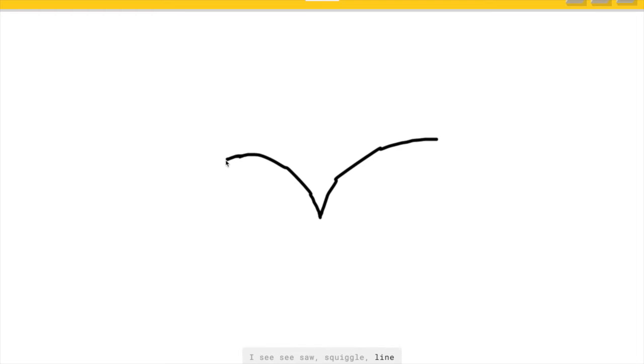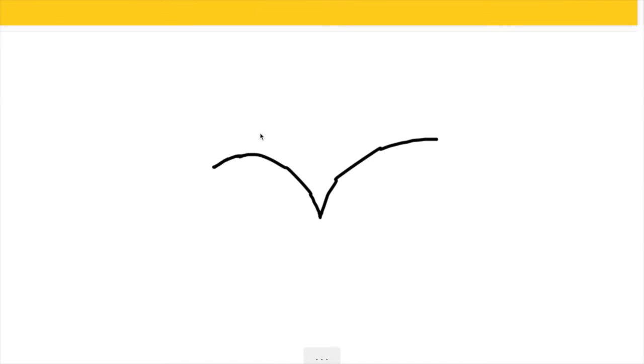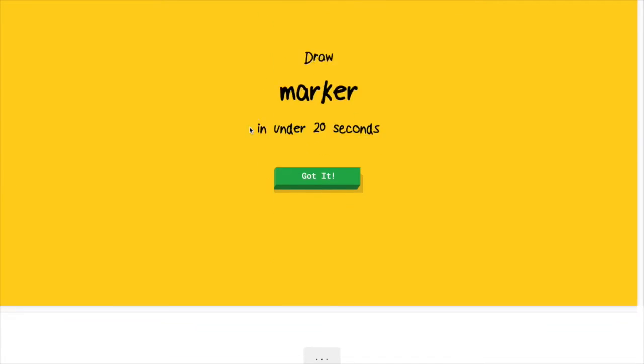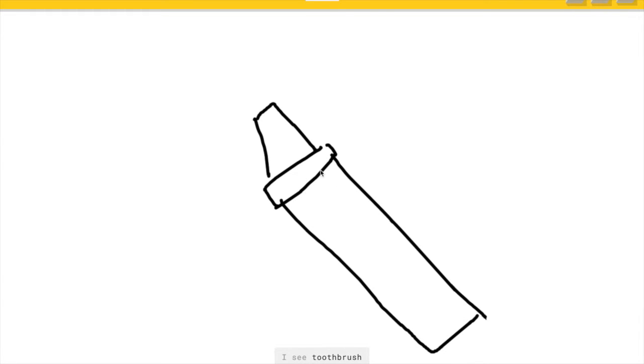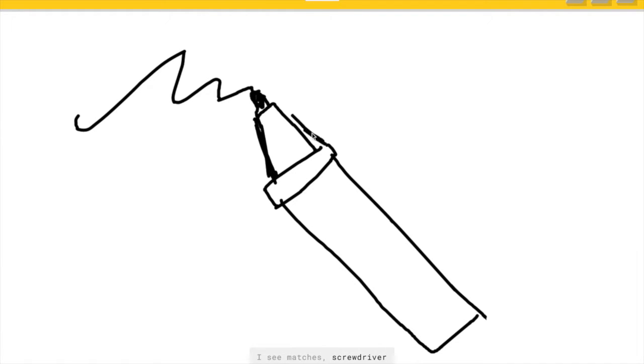I see seesaw, or squiggle, or line. Oh, I know, it's bird. Easiest bird. Could have tried harder. I see a mountain, or triangle, or hexagon, or eraser. I see toothbrush, or toothpaste, or pencil. This here. I see syringe. I see matches, or screwdriver. I just drew it the way I did. I see paintbrush, or crayon. Marker! Sorry, I couldn't guess it.